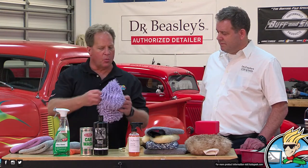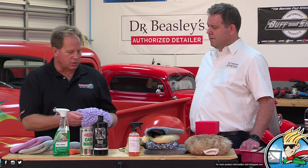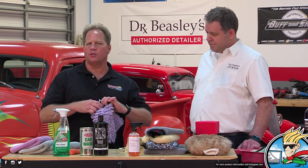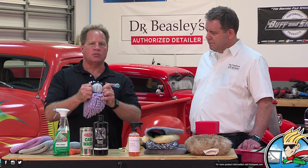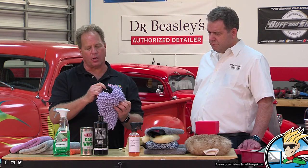But here's what I like about it. All these little fingers, when you put it into your bucket and swish it around, they all open up and particles can release off of them. So that's why I like them. And then they hold up really well. I have like 20 of these that I use for my classes. After we're done with them, we wash them in the washing machine, throw them in the dryer, and they just seem to hold up really well. When we first brought these into Autogeek years and years ago, whatever it was was really cheap and the insides fell apart. So I know you can think that they're all the same, but the ones we sell here are actually really high quality.